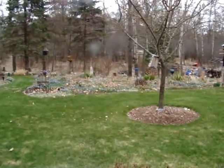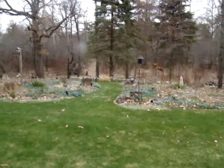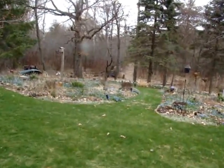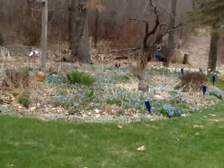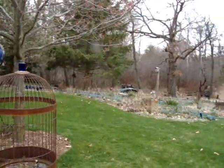Garden is starting to pop, my flower garden. I'm going to be putting kale and tomatoes, maybe some cucumbers, into the flower garden this year. Fit it in wherever I can.